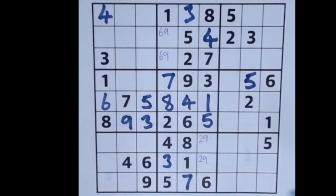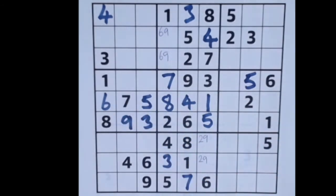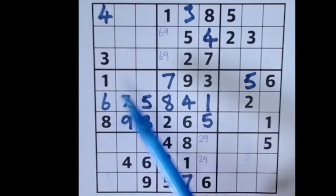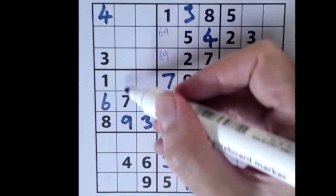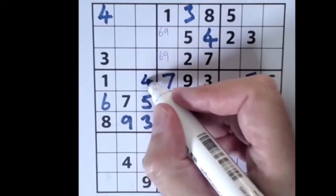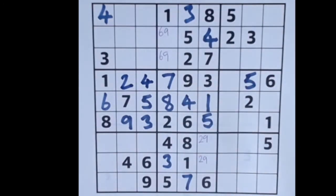And so if we try to complete this section here, we can see what's missing. 1, 3, so we don't have 2, and we don't have 4, but we have 5, 6, 7, 8, 9. So 2 and 4. We can see that 4 in this column blocks there being a 4 here. So that's a 4, and we know that that has to be a 2.